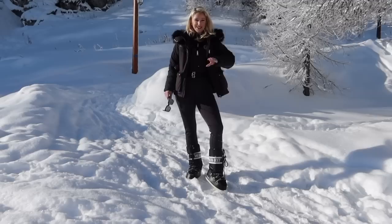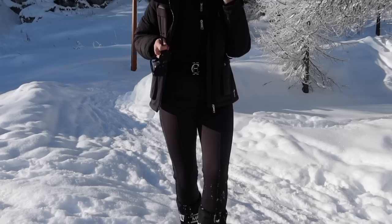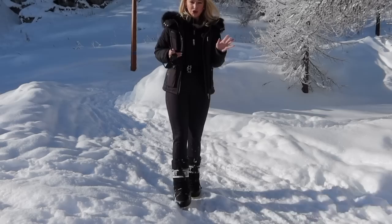So fingers crossed you don't slip off, but I am wearing my favorite moon boots, full Holland Cooper today. I have the gorgeous thermals underneath, which are so warm, yet so chic. Then I have the salopette jumpsuit that I showed you yesterday. I'm absolutely obsessed. It creates such a beautiful silhouette, and of course the toasty warm ski coat. This is such a fantastic combo. It is so chic, so warm. I love the faux fur hood.